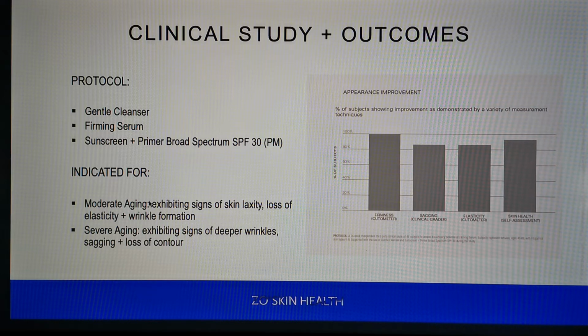But we know that a gentle cleanser and a sunscreen and primer, for example, is not designed to have firming, sagging impact on the skin benefits in any way or any technology related to doing so. So therefore, by this combination protocol, and it's very simplified, you're truly reading the benefit of the firming serum itself.